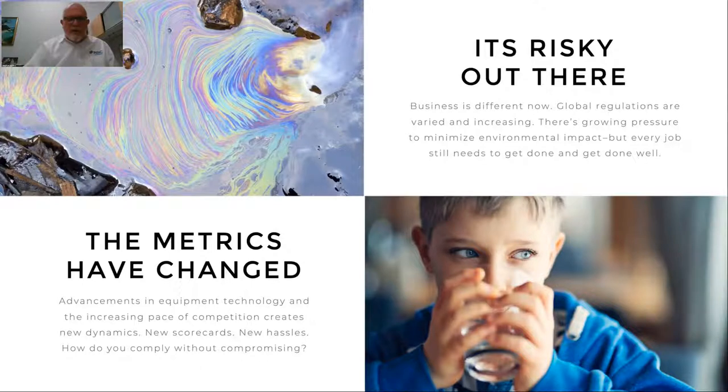So let's talk a little bit about how things have changed. The risk is greater now than ever before, given the environmental impact of some of the conventional lubricants, as well as the regulatory environment that they're now being used in. The metrics have changed. No longer is it a simple matter of judging, well, is it cheaper to use or cheaper to clean up, or how much does it cost if I have a spill? Now publicity, negative publicity, as well as positive public relations play a part in making the decision on whether or not to use an EAL.